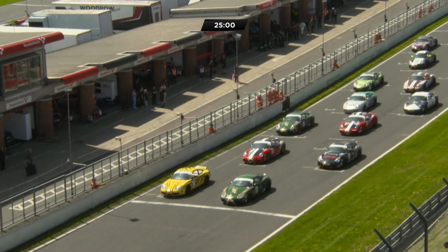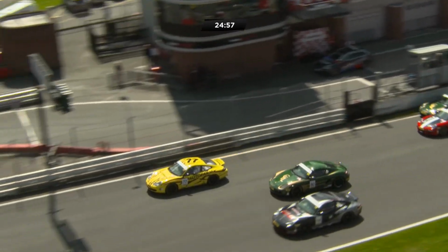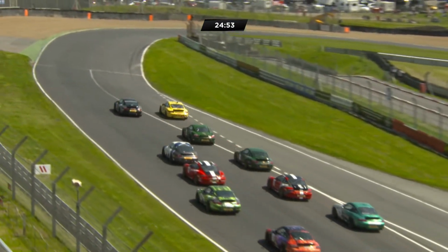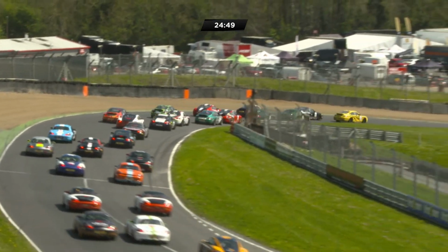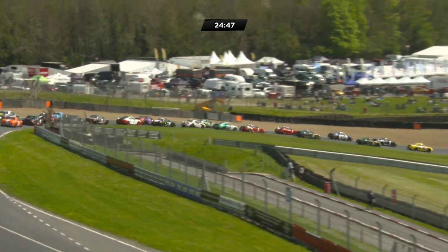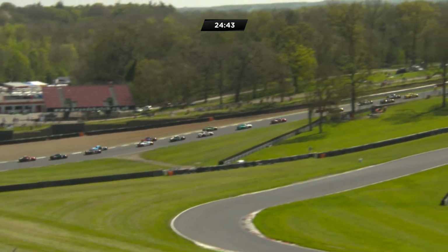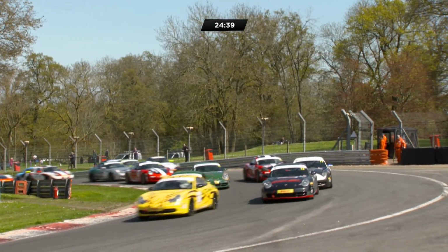The red lights are on, and as the lights go out now, it's a great start from pole position from Steve Wood. Bill Caley in second place was slower away and has already been gobbled up by Mark McAleer, and Mark McAleer is now trying to go around the outside of Steve Wood as they head in towards turn 1, but it's the Donington Park winner from race 2, Steve Wood, that leads the way at the moment, and the slow starting Bill Caley is trying to thread the needle back up the inside as they head in towards Druids on the first lap.